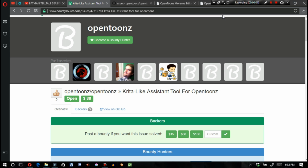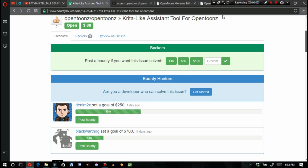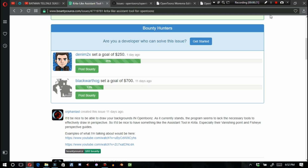The bounty is currently at $88 worth of funding, and a link to the Krita-like assistant tool for Opentoonz bountysource page will be provided in the video description of this video, so if you're interested in donating to this tool that we may very well get in Opentoonz, feel free to click on the link and feel free to leave a donation. If not, that's okay as well.